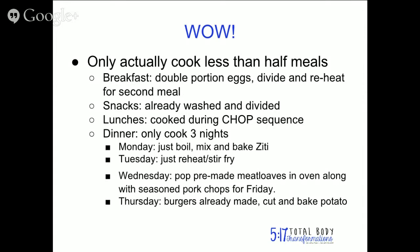Thursday, the burgers are already made. Literally, all I have to do is chop up a baked potato. I'll probably already have it peeled and chopped up from my chop sequence, and my chop and chop sequence. There we go. And literally, all I have to do is put it in the oven. Friday is seasoned pork chops with sauteed vegetables. All I gotta do is fire up the microwave because the pork chops are already done.